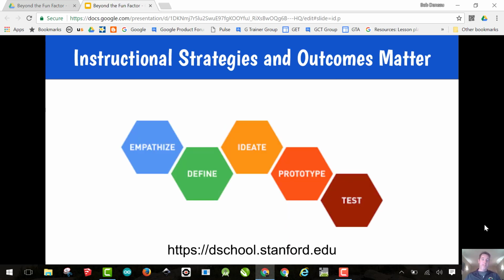So I want to briefly kind of go through some of the strategies we're going to look at today. The first one is the Stanford Design Model, and you can see a link for more information on that. So if you're not familiar with this, it is a way to go about problem solving. And the one thing I really like about this model is the emphasis on empathy.